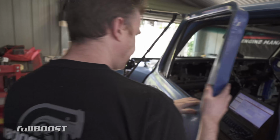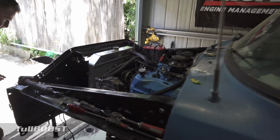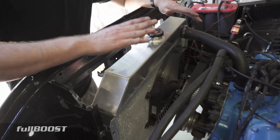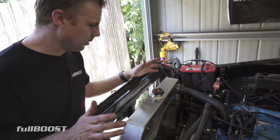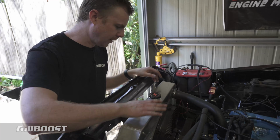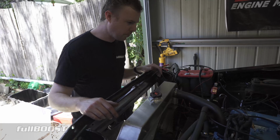So if we move into the engine bay, I can show you some of the other stuff I've got set up here. Of course, it's a tow truck, so we've got a decent radiator. This is a Mishimoto one. Unbelievable but true, yes, they do a bolt-in aftermarket aluminium massive radiator for one of these, which is killer, because I thought that was going to be pretty hard to sort out.